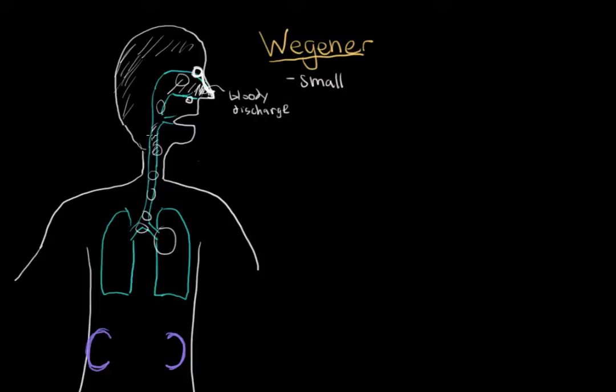And you can really get problems in your trachea, so the windpipe itself may get constricted. It may become difficult to breathe. So you have this collapsed trachea. And of course you might get bloody sputum or bloody spit or bloody coughing because both your lungs are damaged.